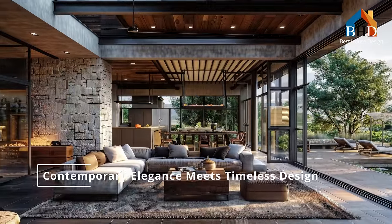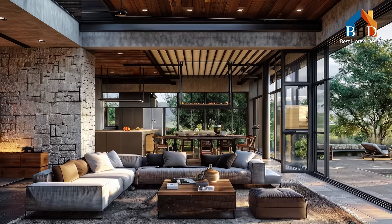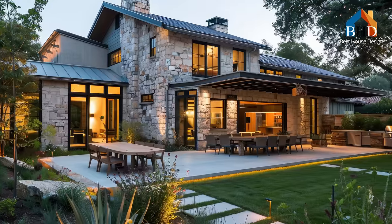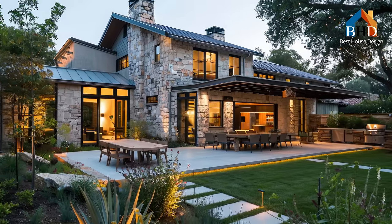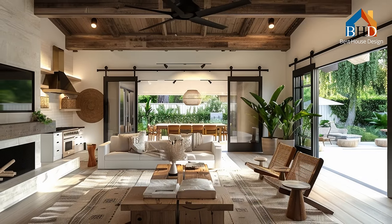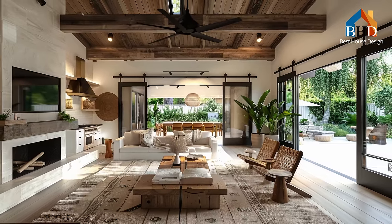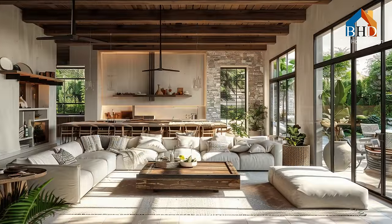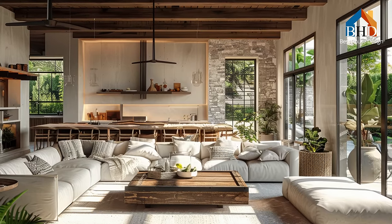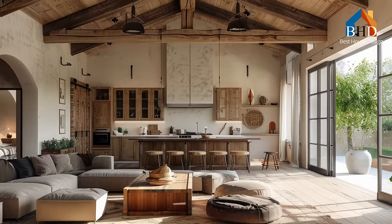Contemporary elegance meets timeless design. While rooted in tradition, the modern rustic farmhouse with courtyard embraces the sophistication of contemporary living. Clean lines, open floor plans, and an abundance of natural light infuse the spaces with a refreshing sense of airiness and modernity. State-of-the-art amenities and cutting-edge technology seamlessly integrate into the design, ensuring that luxury and convenience are never compromised.